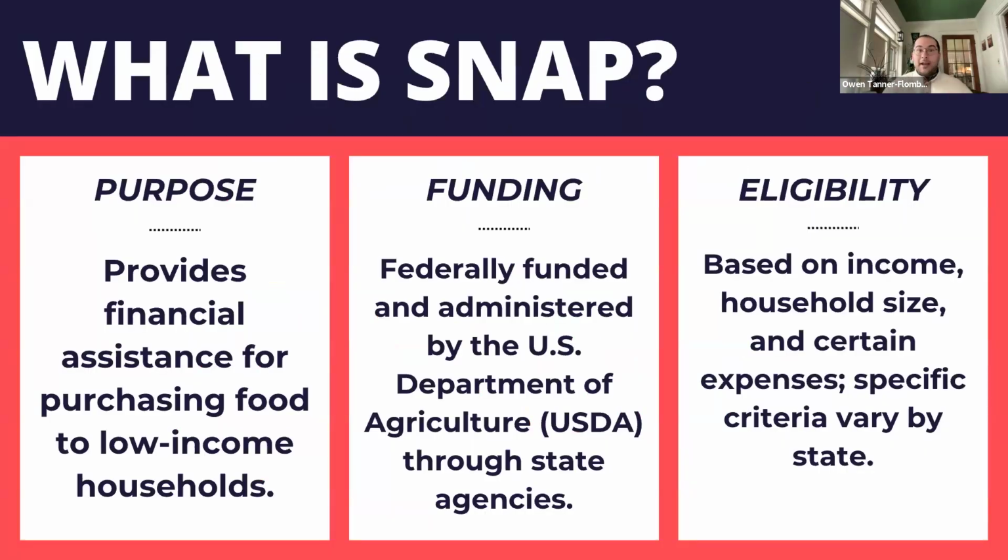So just to take a step back, like I said at the beginning of the call, we know that some of you are coming in here with a lot of experience working with SNAP and working to connect students to that resource. And then some of you may not have the capacity currently to do a lot of this work. So we're going to take a little bit of a step back. Some of this is going to be a big refresher for some folks, but we just want to make sure that everyone's on the same page about the program and its potential impact. So first, what is SNAP?